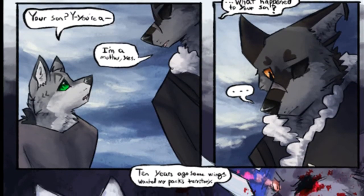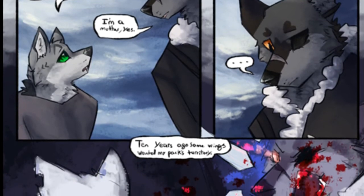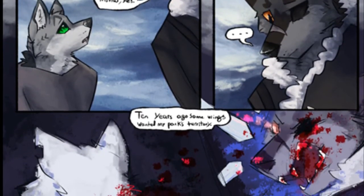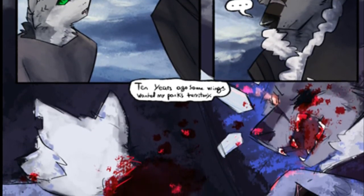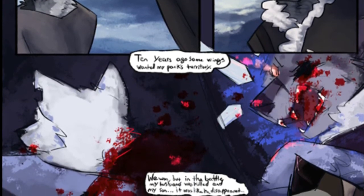So yes, Garrett's son has been missing for 10 years, as is explained in one of my favorite pages of this chapter. There's a lot of purpley. It's really cool. I mean, there's almost too much to go in depth about.